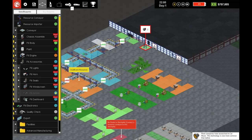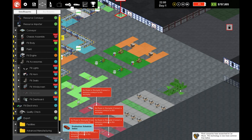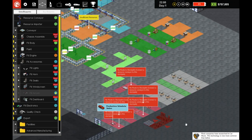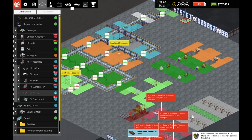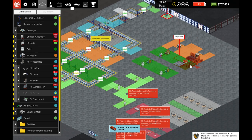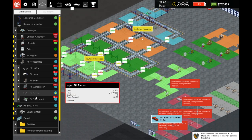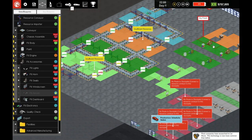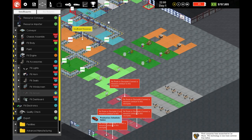What have we got after that? Fit electronics. So if we just do... How are we going to do this? This research is in the way. That's what would be nice. We're going to go up, back down, sorted. Could come back this way and go around like that. Or where's demolish? Oh no, not that one. Can we just go that way around?